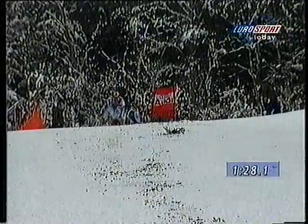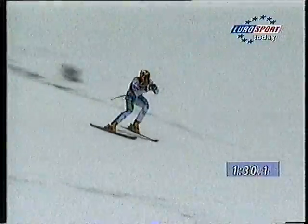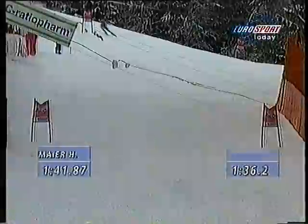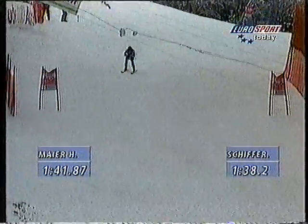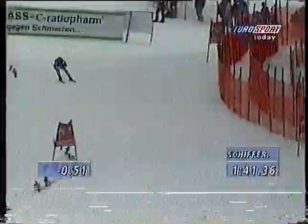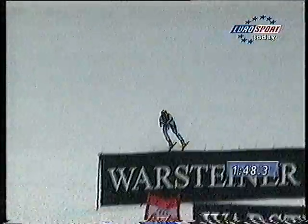And so Schifferer from Radstadt, wearing that red bib of the World Cup leader. Remember, Meyer lost time down here, so Schifferer, without any mistakes, should gain, and has done. He's got another 0.2 of a second as he comes down towards the finish of his run.